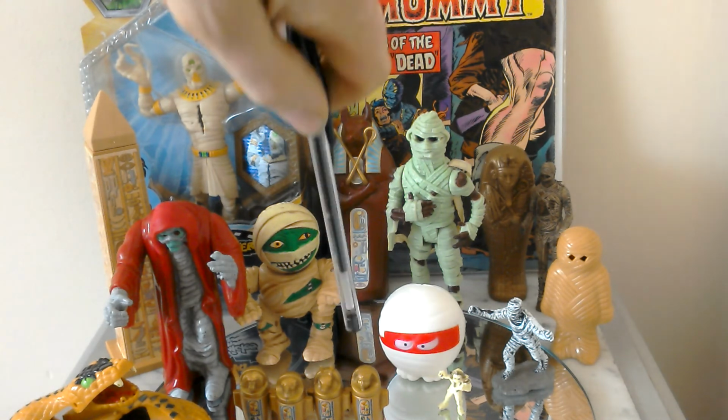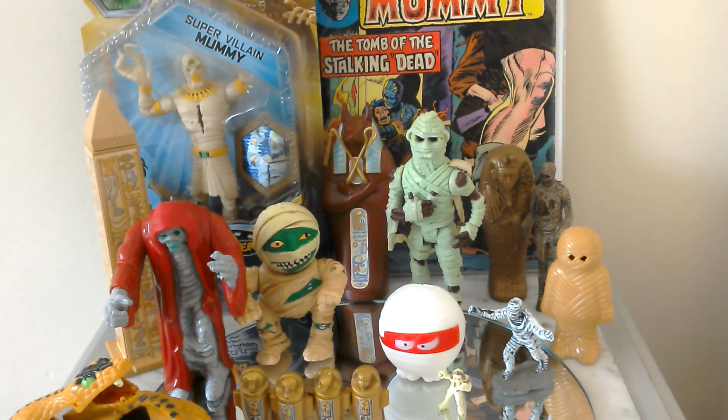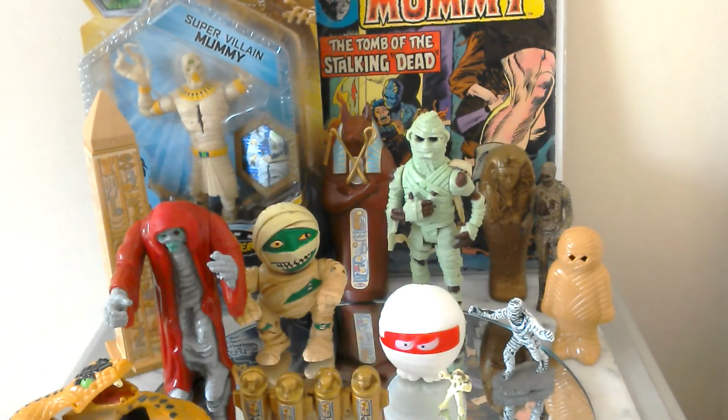Missed out the Canopic jars. These little Canopic jars are from the Playmobil set. And unlike when they did the mummy and there was five, the Playmobil set have actually done four, as there should have been. And I think that's everything there.